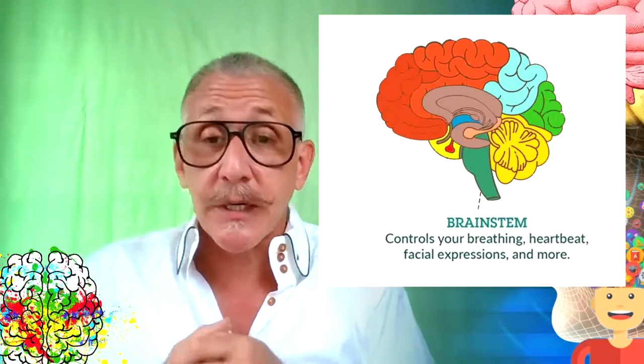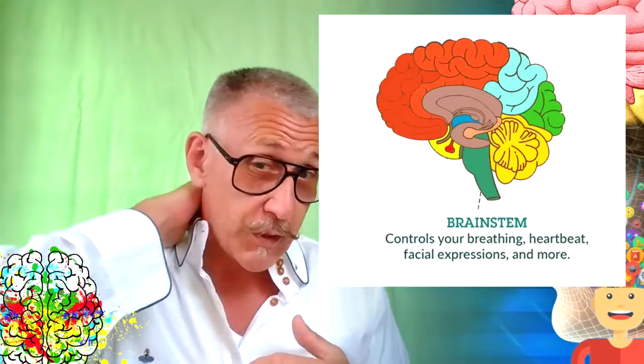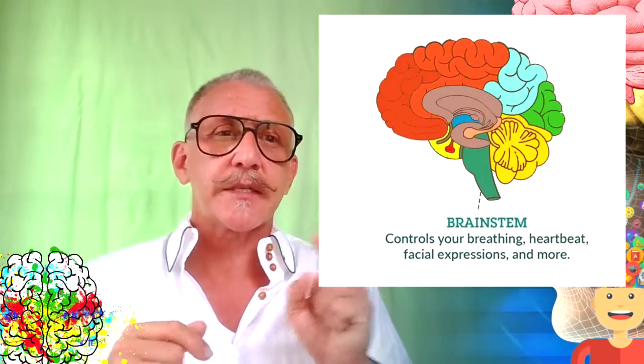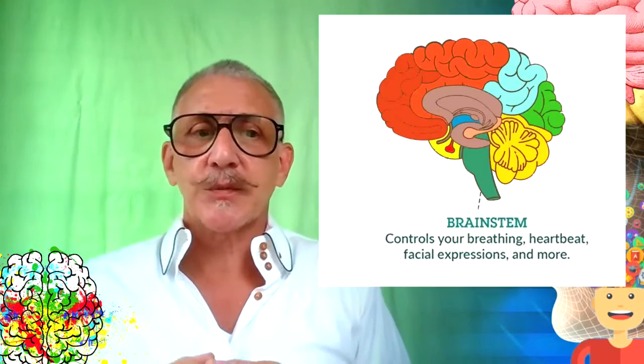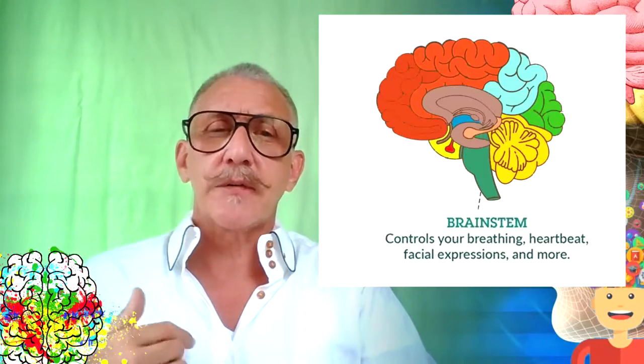Well, not physically break our brain apart, but pull it apart so that we can understand the different components of our brain. We're going to be using this diagram from WebMD because I thought it was really great. This green section down here at the bottom is our brain stem. The brain stem is connected to our spinal cord, and if you reach around to the back of your neck, you can feel those hard bones that make up our vertebrae. And our spinal cord, which is about the size of our finger, goes down the center of it. That's connected to our brain stem. Our brain stem controls our breathing, our heartbeat, our facial expressions, and a lot more. A lot of the things our voluntary muscles do, but also a lot of our involuntary actions.